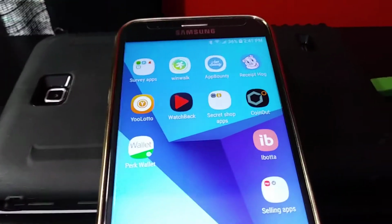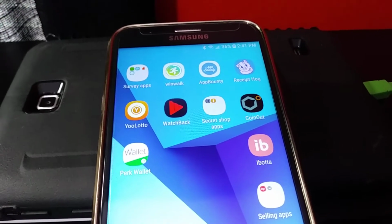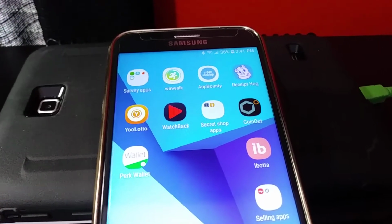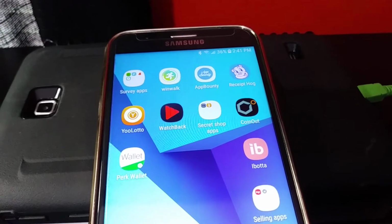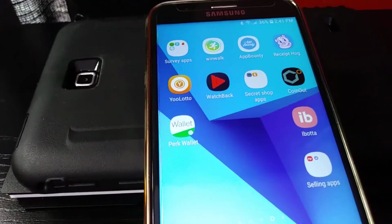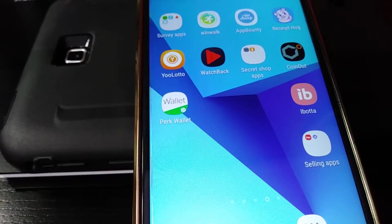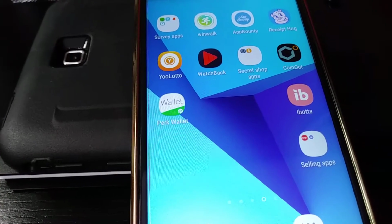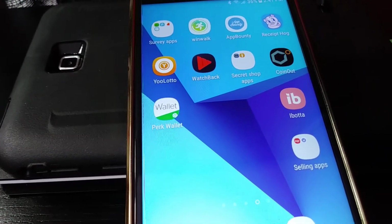Then, of course, I have just my management apps here for Yolato. I don't earn anything with it. I do my daily check-in, and I monitor my earnings, and I do my cashing out from the Yolato app on my primary phone. I don't deal with any of the individual ones on here. They are only to make the money, and I do the same thing with Perk Wallet. It's only for cash out purposes and keeping an eye on just seeing how much is coming in as well.